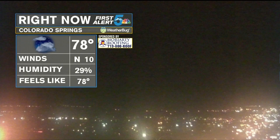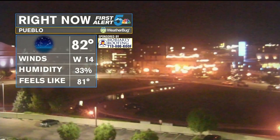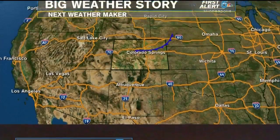It's still warm out there tonight and windy in some neighborhoods. 78 degrees out at the airport. North breeze at just 10 miles per hour. Pueblo clear skies right now from Regency Park to City Park all the way back over to the Country Club.